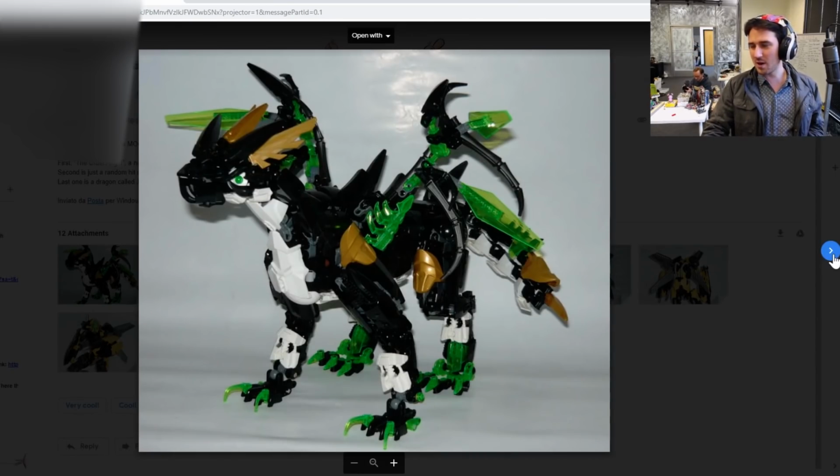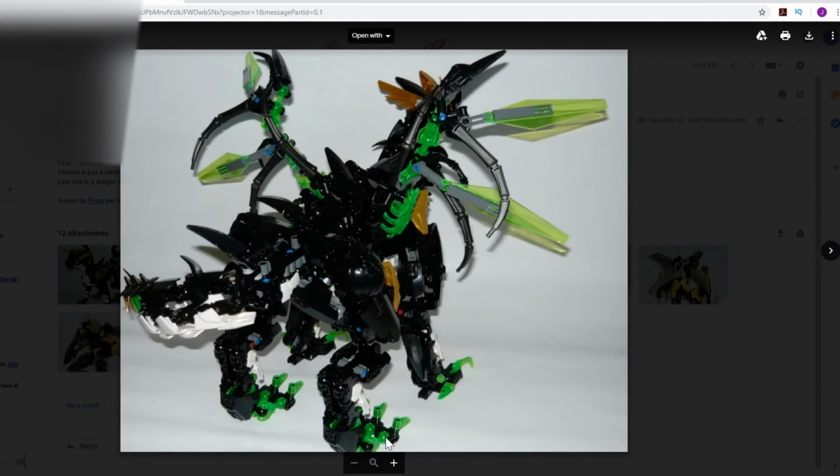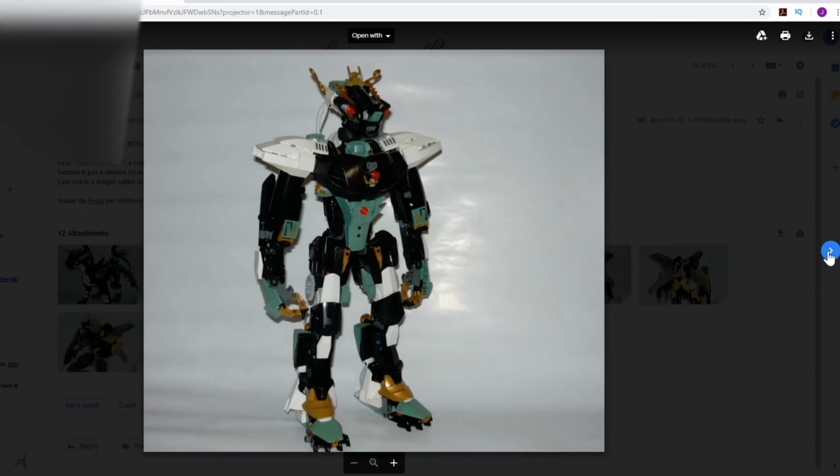Ooh. Oh, these are just some Bionicle builds. Yes, they look really smooth. Love the shape of the feet and the ankle and the legs that go back. Yes, dragon's awesome. This is a hitman, apparently. You don't see too much sand green incorporated with Bionicle builds, but I kind of like this color combination. It feels very Dragon Ball Z with the Saiyan armor.